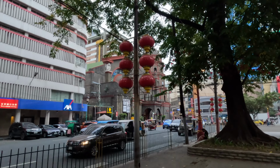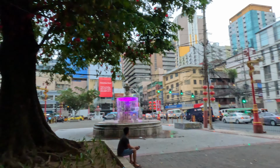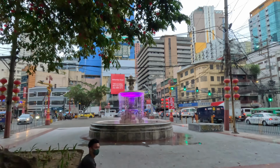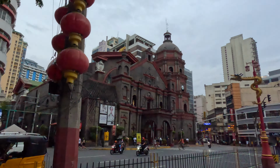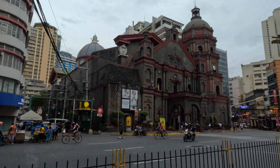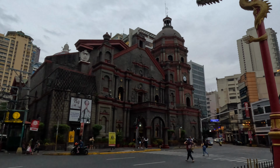So we have a nice sunset here behind this church, and we have a nice park here, and the fountains start to light up. So yeah, we're gonna go to Ongpin Street, the most famous and popular street here in Chinatown. But this church looks gorgeous. Last time at night I couldn't check it out, but it looks so amazing. Look at it now, wow.